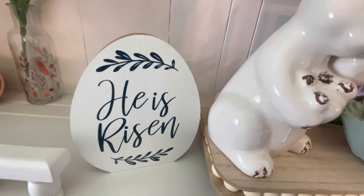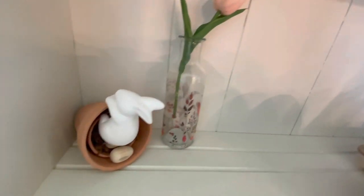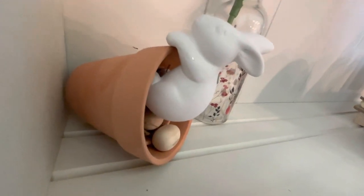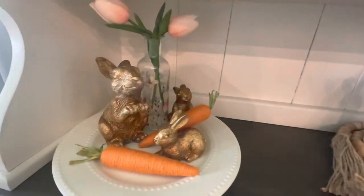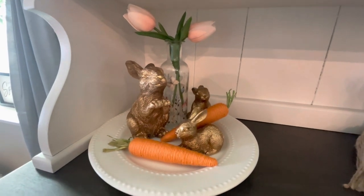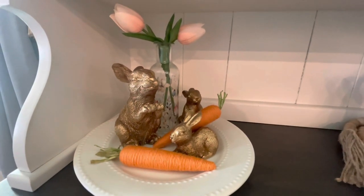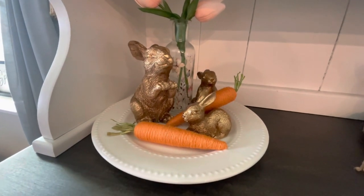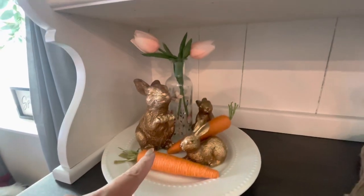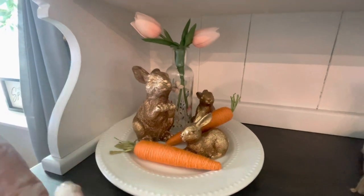This is from Hobby Lobby. And Dollar Tree and Target. And I did the same thing again here. Isn't he cute? Look at him. Here, I was struggling with my little bunnies that look like they've been wrapped in gold wrapper, like chocolate bunnies. Everything looks so dark, so I used one of my white plates from Dollar Tree and I just threw in some carrots to give it some color and pop.